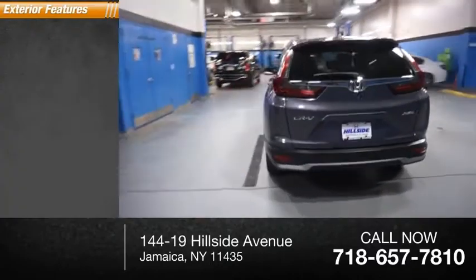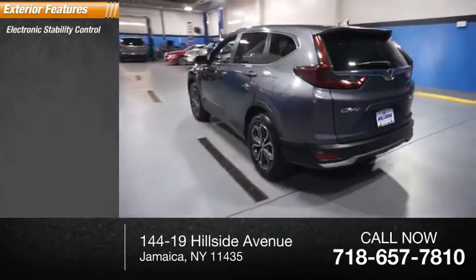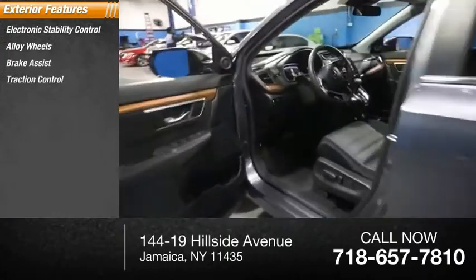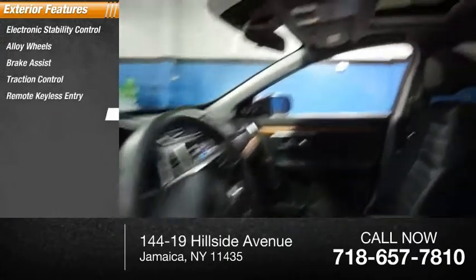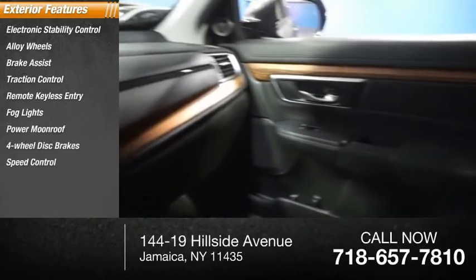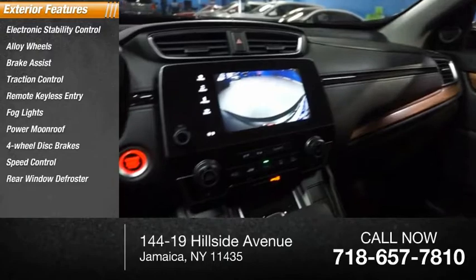Here are some of this vehicle's great options: electronic stability control, alloy wheels, brake assist, traction control, remote keyless entry, fog lights, power moonroof, 4-wheel disc brakes, speed control, rear window defroster.